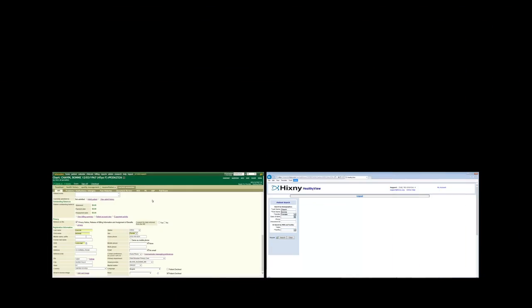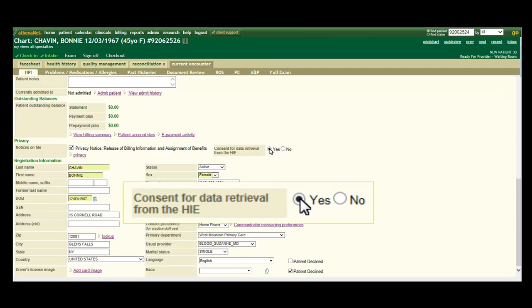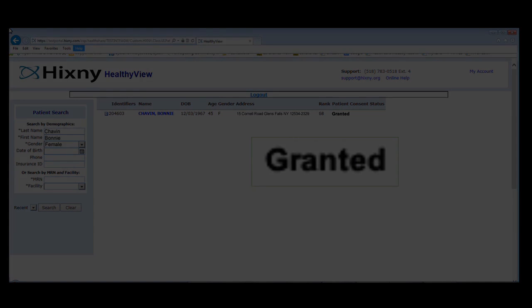Signing yes to the Hixny consent form gives my doctor permission to access my health records through Hixny. Hixny has information on more than 1.5 million patients in our region, but healthcare providers can only look at my medical records if I sign a consent form.